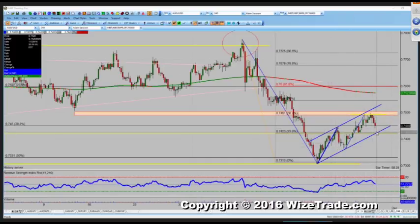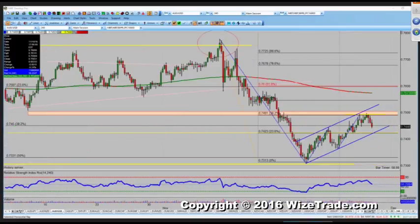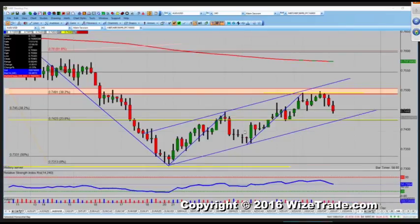Now, important support is going to be right here. Okay, let's grab this yellow line here, and let's move it up just a hair so we can see it better. Okay, off of that fib. The reason why that's so important is because A, it's a previous support from way back there. It's also support from here, and it's also channel support.